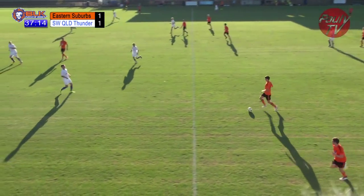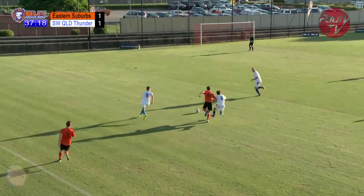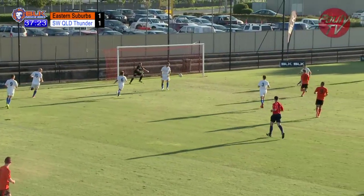Barnett looking for options. Still going. Change of pace. Goes through the hole. Still going, Barnett. Cuts it back.